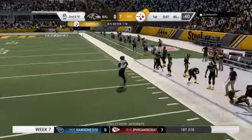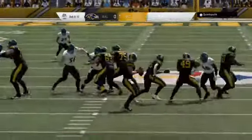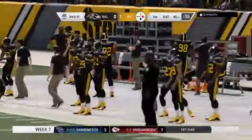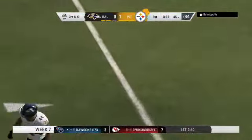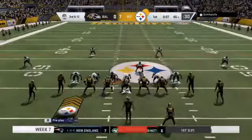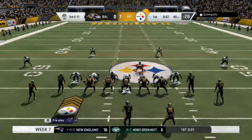And that'll be incomplete. Took a pretty good shot as he tried to pull that one in. Couldn't hang on. 3rd down. An incomplete pass on that last play, and that means they'll need to come up with something here on 3rd down.